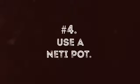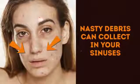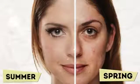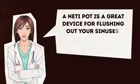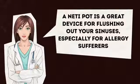4. Use a neti pot. If you have allergies, a lot of mucus and nasty debris can collect in your sinuses, which can cause dark circles and bags under your eyes. If you find that you're constantly struggling with this, or it flares up during certain seasons, your allergies might be to blame. A neti pot is a great device for flushing out your sinuses, especially for allergy sufferers.